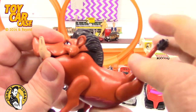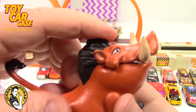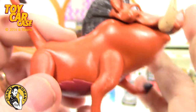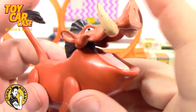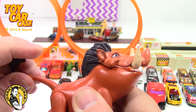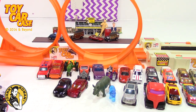Oh, here's Mufasa or Reynolds. What's this guy's name? Gomer. Yeah, you can tell I'm not a Lion King watcher, so I don't know. I'm guessing this is Burger King too. Oh, look. If you twist his tail, his mouth opens. If you twist my tail, my mouth opens too and says, cut it out! Oh, what else is here?